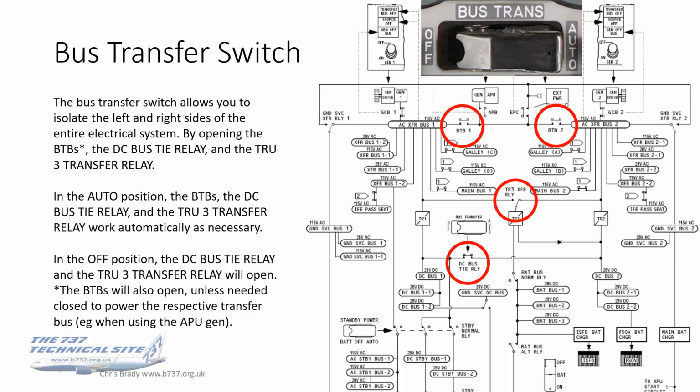I'll say in the off position, the DC bus tie relay will open, TR3 will switch across to the transfer bus 1 side, and the bus tie bars will open unless needed to be closed to power the respective transfer bus. The only in-flight case would be if you're down to one engine generator and you need the APU generator to power one of the buses. Okay, so that's the bus transfer switch covered.